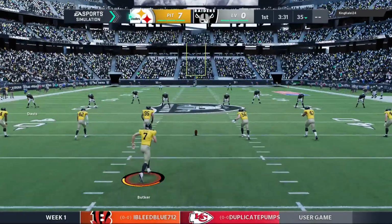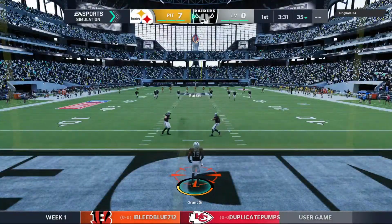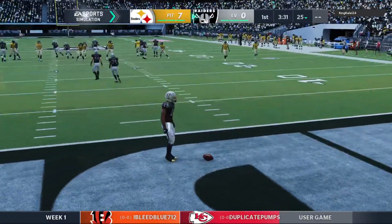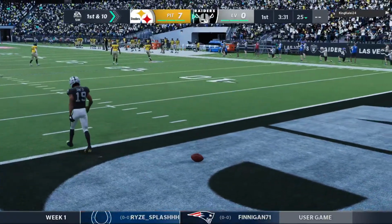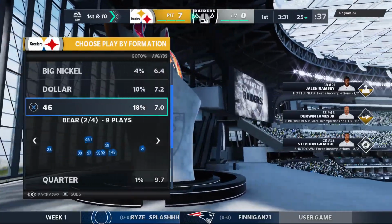Now after the touchdown, here's Butker on to kick it away. And this carries into the end zone. And this will be a touchback as Grant opts not to return it. At their own 25-yard line.